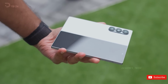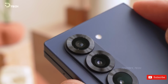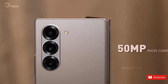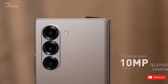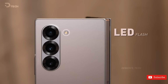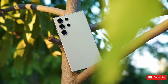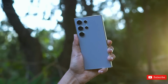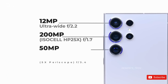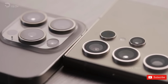The camera setup on the Galaxy Z Fold 6 remains consistent with its predecessor, the Galaxy Z Fold 5, featuring a 50 megapixels main camera, a 10 megapixels telephoto with 3x optical zoom, and a 12 megapixels ultra-wide camera. However, potential software improvements could enhance the overall photography experience. On the other hand, the Galaxy S24 Ultra boasts an impressive camera configuration, including a 200 megapixels main camera, a 50 megapixels telephoto with 5x optical zoom, a 10 megapixels telephoto with 3x magnification, and a 12 megapixels ultra-wide lens.